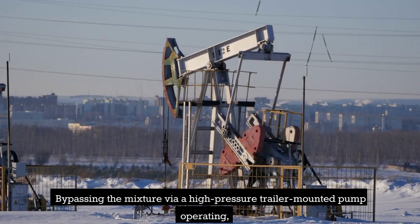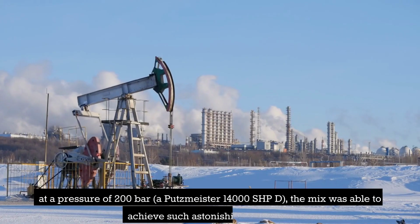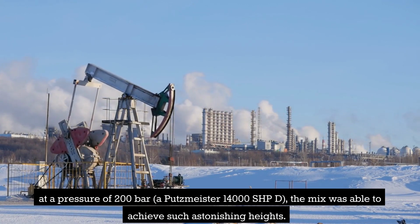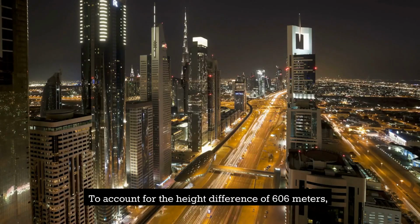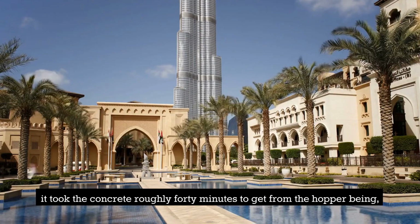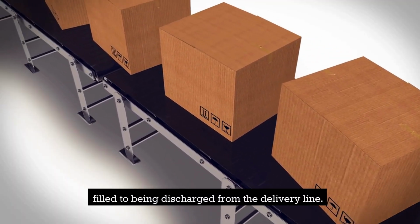By passing the mixture via a high-pressure trailer-mounted pump operating at a pressure of 200 bar, a Putzmeister 14,000 SHPD, the mix was able to achieve such astonishing heights. To account for the height difference of 606 meters, it took the concrete roughly 40 minutes to get from the hopper being filled to being discharged from the delivery line.